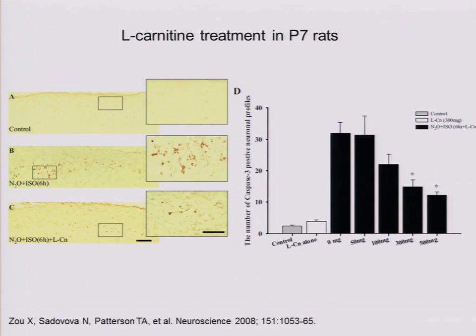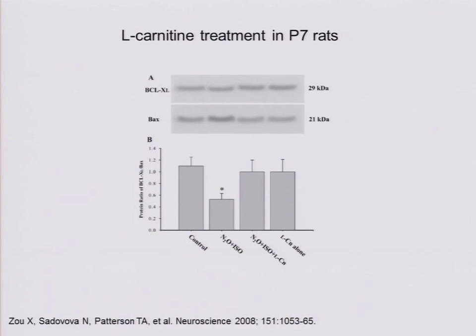Well, L-carnitine was given in various doses to rats during a 6-hour anesthetic exposure with nitrous oxide and isoflurane, and you can see that L-carnitine had a significant effect on activation of caspase-3 in the developing brain, but mostly at the higher doses, at the 300 and 500 milligram dose. The smaller doses had little or no effect, and L-carnitine by itself seemed to have no effect on caspase-3 activation. So another agent that has been explored.